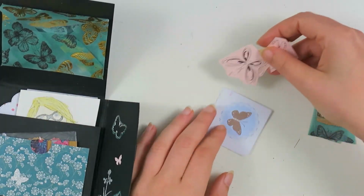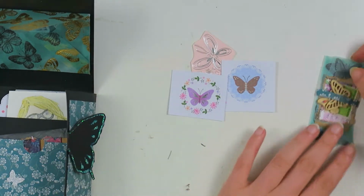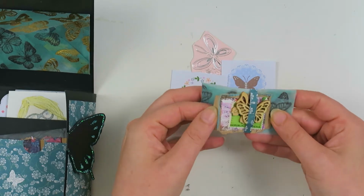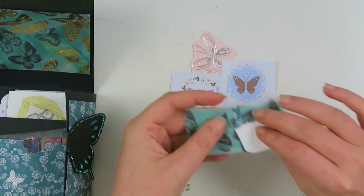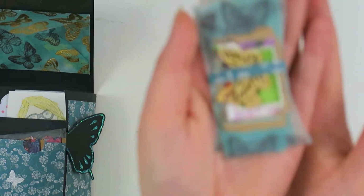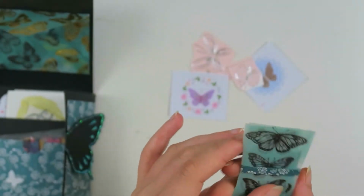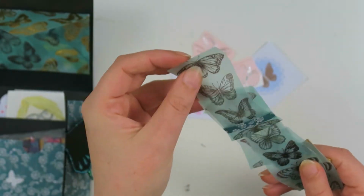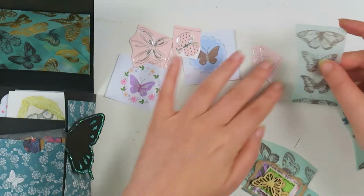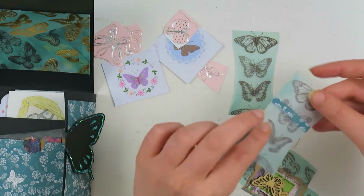So she has put in some butterfly stickers. Really pretty. And then in here there's some butterfly wood veneers, some stamps. I haven't opened this yet because I want to show you that she put it together really cute with a little belly band. So now I can take it out. I think she has some very pretty vellum butterfly paper. So thank you so much for sharing this with me, Ilsa.